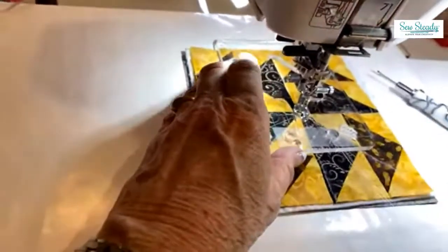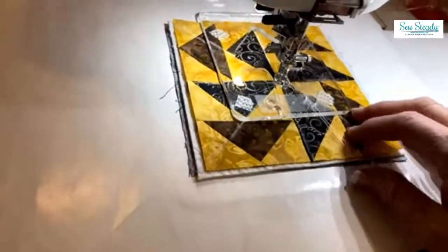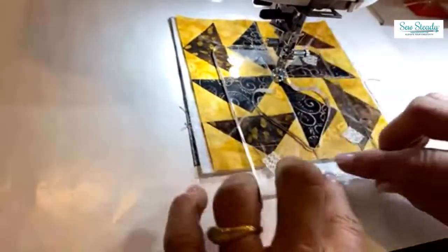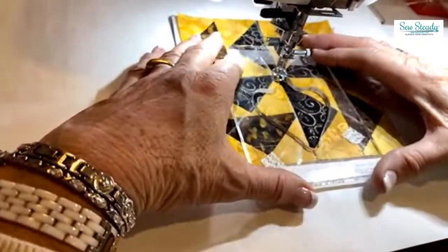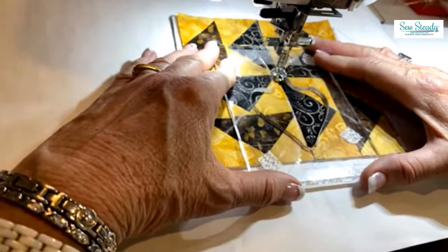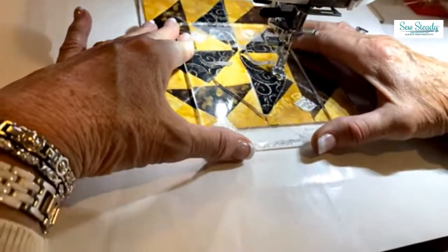There we go. Okay, and I'm going to turn this around so you can have a better view this way. And I'm getting this center line on the reference line that I drew, or my seam allowance, whichever one is easier for you to watch.